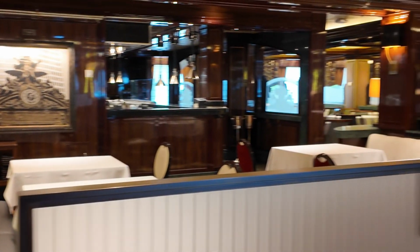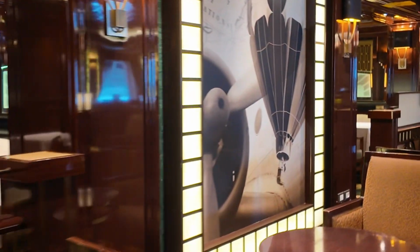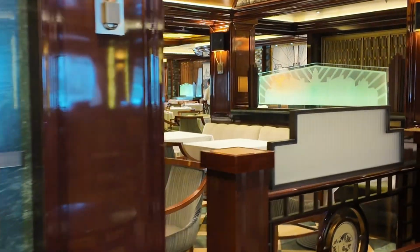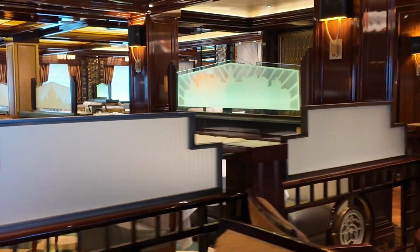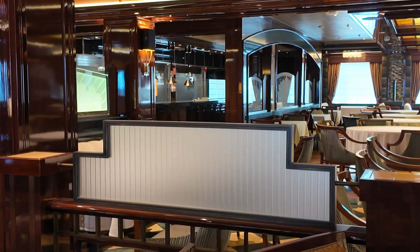This right here is the Crown Grill. We went to dinner here last night, and I would say that the food in here is equivalent to the main dining room in Holland. When I tell you that the food is not great here, Crown Grill was really good. But it would not exceed my expectations to something like Pinnacle Grill that is on Holland America.